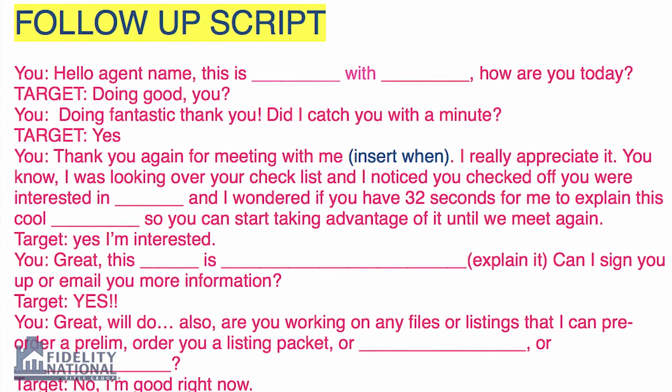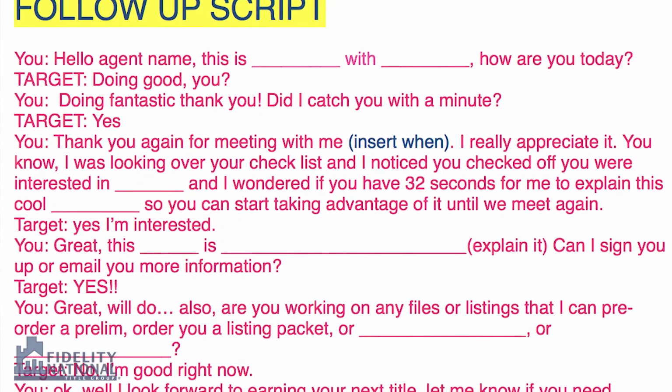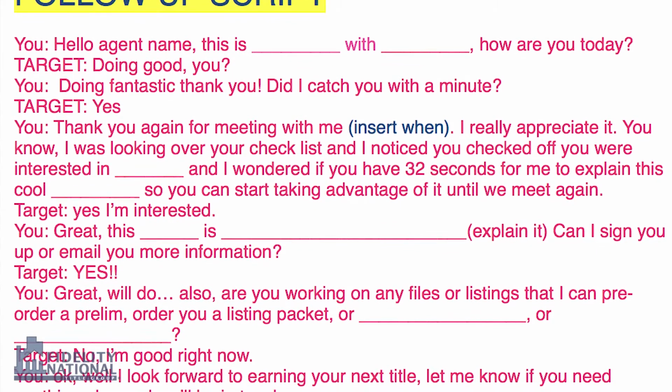Now let's talk about later follow-up. So let's say you met with them. My thing is every 2 weeks, you need to follow up. Every 2 weeks, you should put on your calendar that it's follow-up day. No matter what, just look at your 2 follow-up days in the month, and on that day, you're calling anybody you've met with in the past 2 weeks. Hey, Mark, how are you doing today? It was so nice to meet with you, last week or 2 weeks ago.